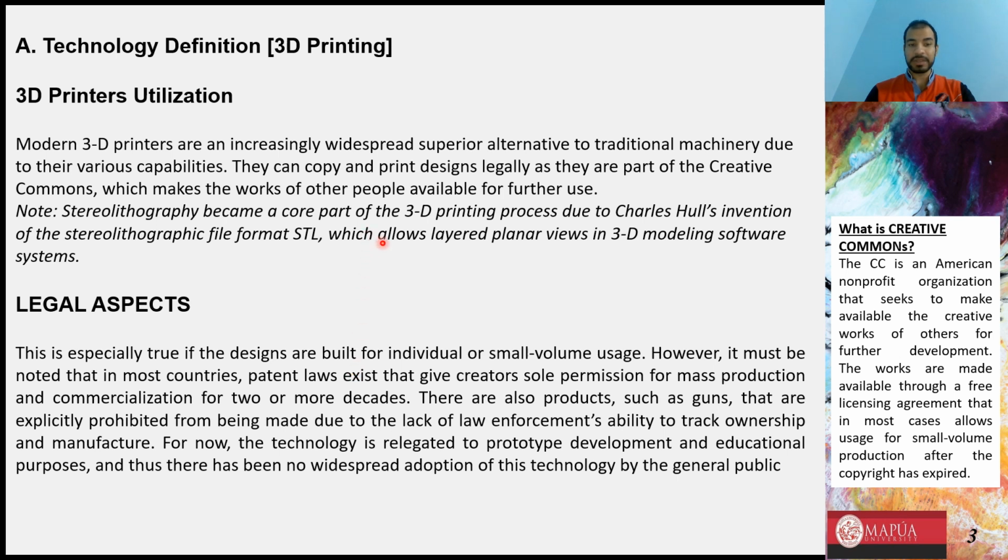However, it must be noted that in most countries, patent laws exist that give creators sole permission for mass production and commercialization for two or more decades. There are also products, such as guns, that are explicitly prohibited from being made due to law enforcement's inability to track the ownership and the manufacture place. For now, the technology is relegated to prototype development and educational purposes, and thus there has been no widespread adoption of this technology by the general public so far.